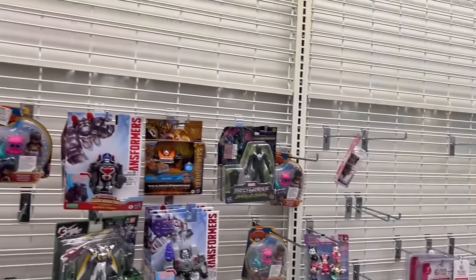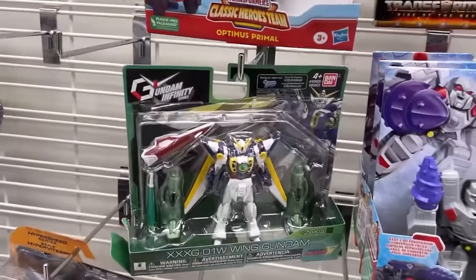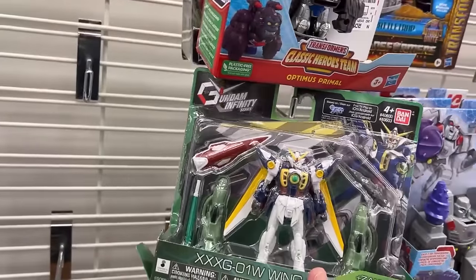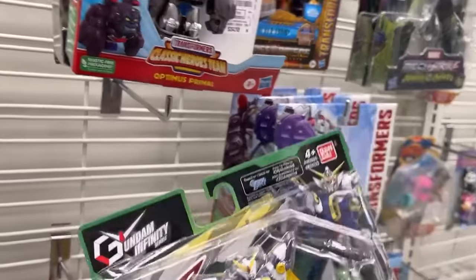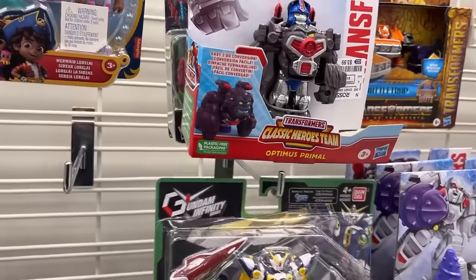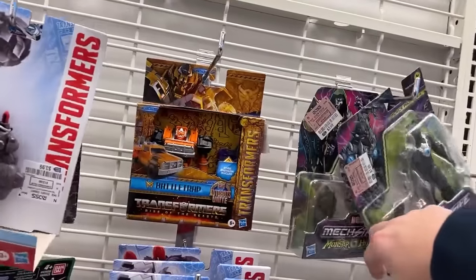Peg wall is looking a little sad. There's some Gundam things. I don't think I've seen those here before. If I did, I don't remember. May have been during the rush. And there's no price on it. Oh, there it is. $5. Oh, I could put the camera on it. $5. One of the Monster Hunter mech strike things.